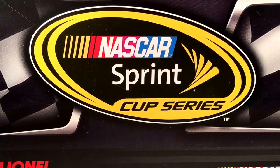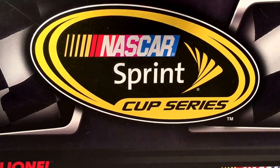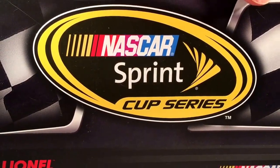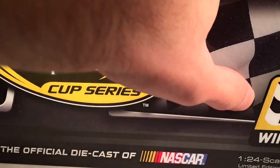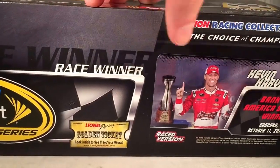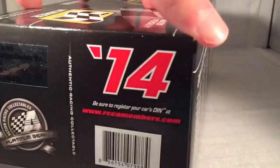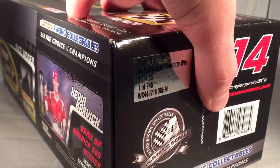Today we are going to be taking a look at Kevin Harvick's Charlotte win from 2014. Quick look at the box, your typical generic race winner box for that year. Got NASCAR Spring Cup Series, got the winner sticker, raced version. Picture of him celebrating in Victory Lane, Bank of America 500 winner, golden ticket. Another picture of him celebrating. There you got the race schedule. A total of 745 of these things, 2014 Platinum Series. I miss these boxes. Not the artwork, just these, not the window box that we have now.